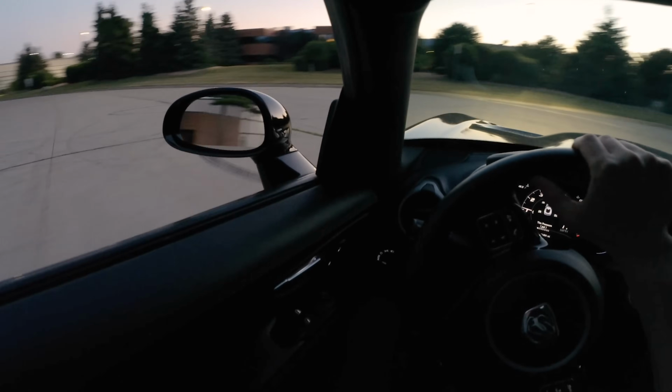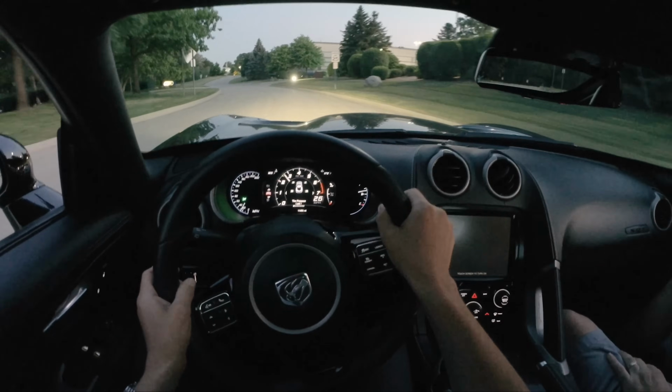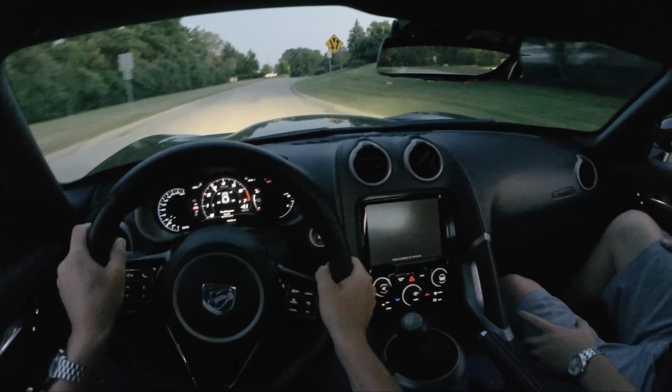Such an iconic sound from these V10s. Of course, you've got the... Like there's no replacement. Got the side pipes right next to you.